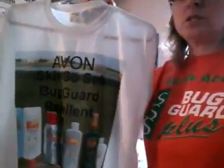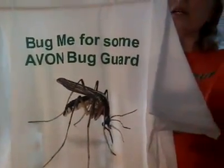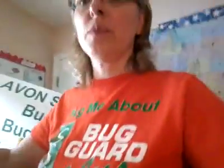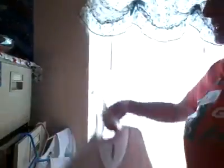And this is a shirt I got done for my husband. I can't see it very well. It's got AVON, the Bug Guard, and on the back it says, bug me for some Bug Guard. It's got a huge mosquito on it. Hopefully nobody will smack them on the back and think it's a real bug. Here's another shirt I got done at Vistaprint. So this year I'm doing AVON Bug Guard, bug me for some. That's kind of like the little slogan I'm doing.